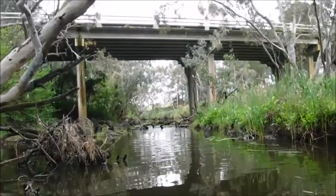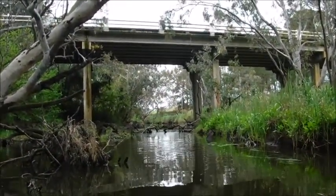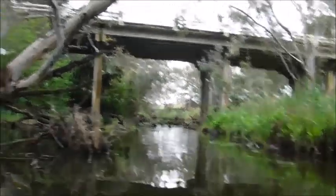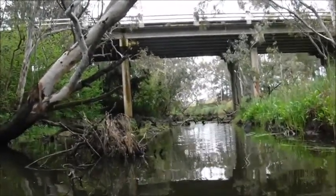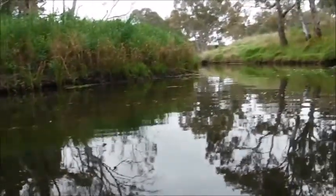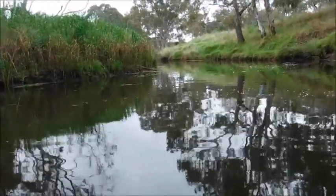This is the bridge that leads into Inverleigh from Geelong, and the Leigh River flows underneath the bridge. It flows towards the camera, and from this point onwards, if you're heading upstream as the camera looks now, you would be pinching it out to a small mountain stream. I've come from down this way, and the Leigh River goes down there and joins to the junction of the Barwon River. It's absolutely beautiful.